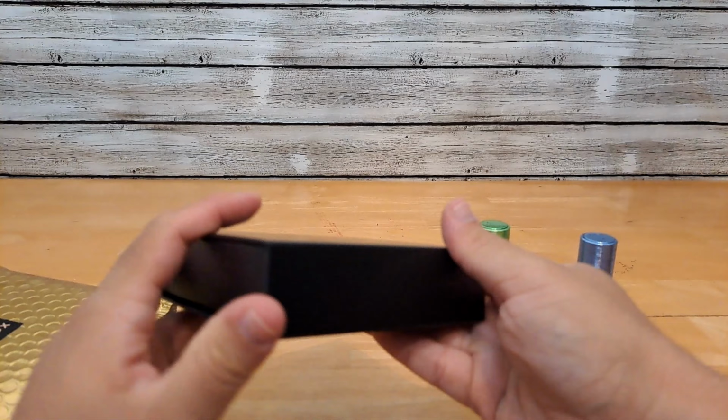Now, if you don't know, Scentbox is a monthly and affordable subscription plan for fragrances, from colognes to perfumes. They have over 1,000 fragrances to choose from. This is how it comes. I've been with Scentbox for about 4 years now, and I absolutely love their colognes.